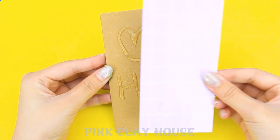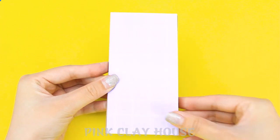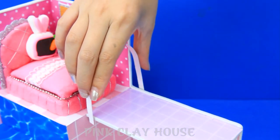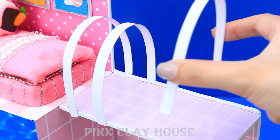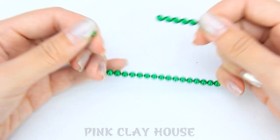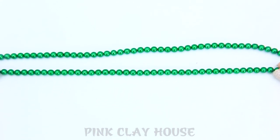Guess what we will do next? We will attach the frame. Wow, colorful magnets.